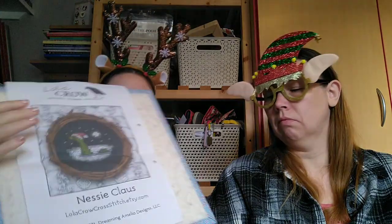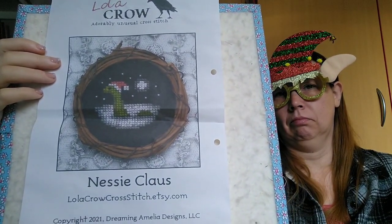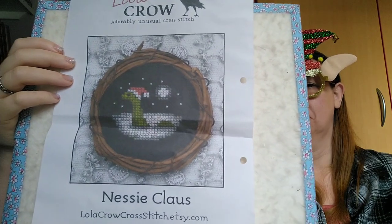My last new start, if you follow my Instagram you would have already seen this. So this is Nessie Claws by Lola Crow Cross Stitch. So that's what it looks like.